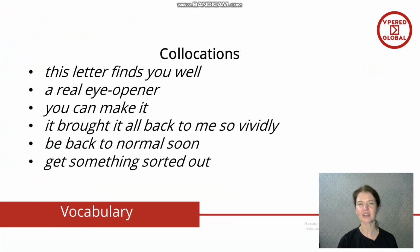What makes a perfect vocabulary is collocations. There are plenty of them in the sample. Just listen. This letter finds you well, a real eye-opener, you can make it, it brought it all back to me so vividly, be back to normal soon, get something sorted out. In the letter it was get the carer sorted out. Unsurprisingly, it's fiendishly difficult for non-native speakers to produce the same level of naturalness. So collocations are crucial if you want to sound like a native speaker.